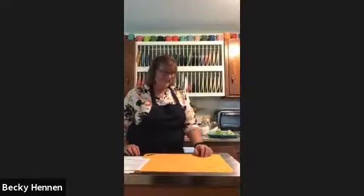I've got a whole pan of it, Bonnie. My mother-in-law used to make it special for me when I would go to their house. She always made Texas sheet cake just for me because she knew how much I loved it. That's sweet. Yeah, she was sweet.